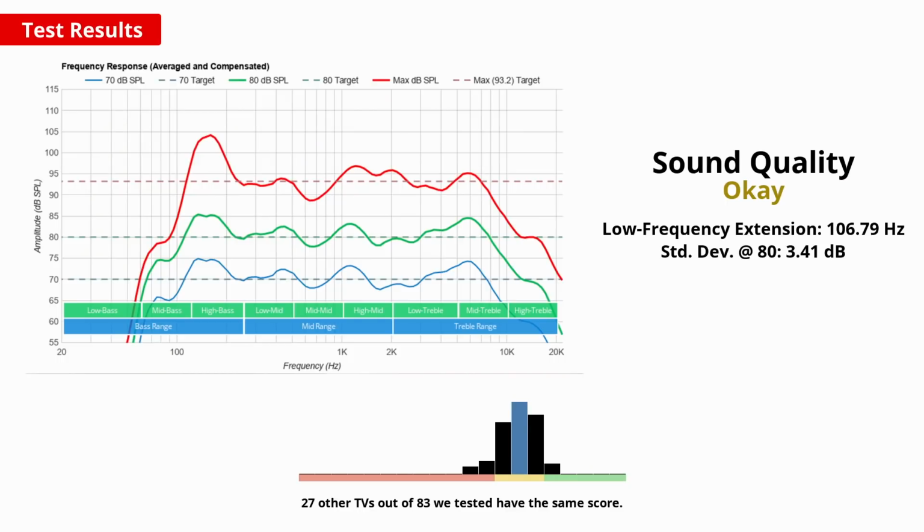The sound of this TCL is decent. While it has a visible subwoofer on the back, it really doesn't have punch to the bass. This is pretty typical of most TVs though, so if you care about good sound, then a soundbar is the way to go. So that brings us to the conclusion.